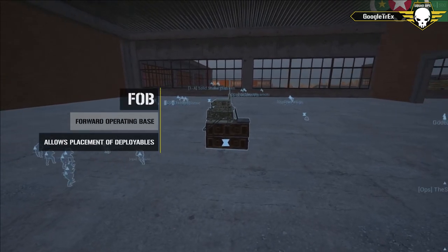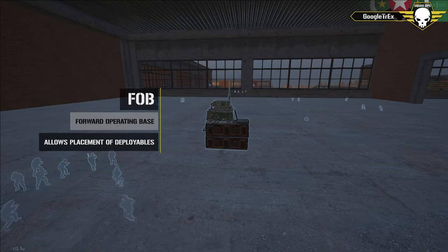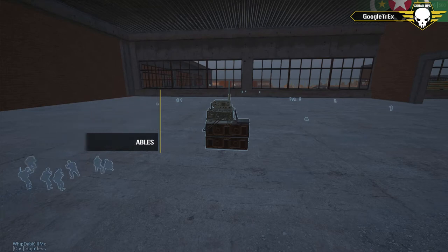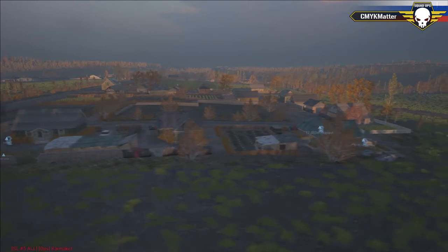All right, so you can see there the FOB that they've dropped down. That's the communication equipment that they have to keep protected. The FOB, it stands for Forward Operating Base, and it basically just allows the building of various different deployables. You can build sandbags, HESCOs, ammo crates, all those different things. The FOB itself needs to be defended in this situation. So if they do manage to take down that FOB, they're going to have that at least in their back pocket whenever they get through. So that'll be good to see. See if they can take down that FOB.